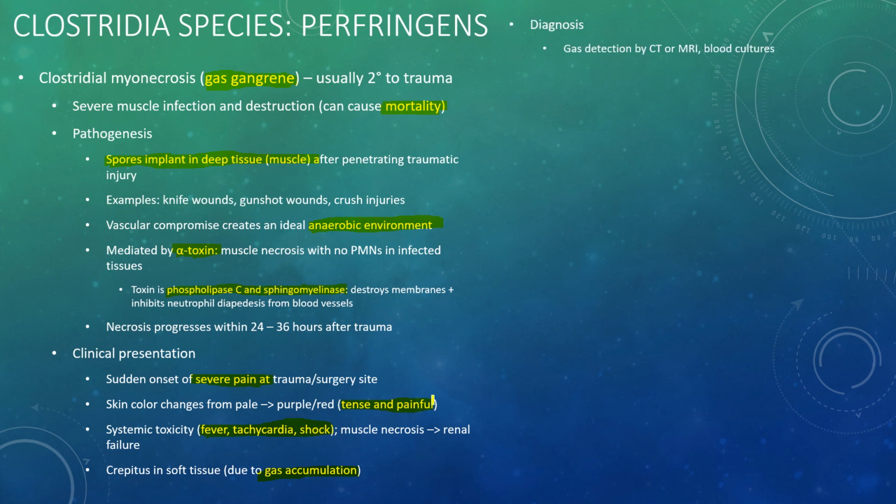Diagnosis. Gas detection by CT, MRI, or blood cultures. You can detect this gas by these mechanisms and do a blood culture to detect the bacteria. You can also do surgical exploration. This is much more important and high yield, especially in a very severe condition such as this one. You want to open up the wound and expose these bacteria to oxygen so they can die. Edematous, red-black discolored muscle because of the infection and the destruction of that muscle.